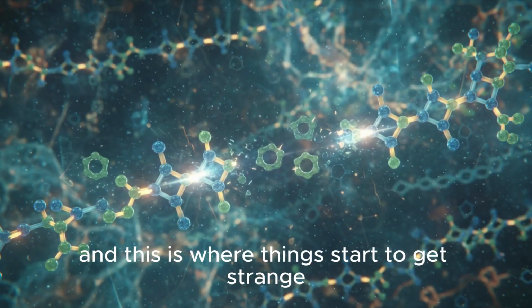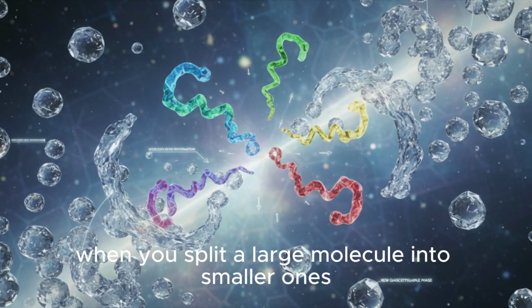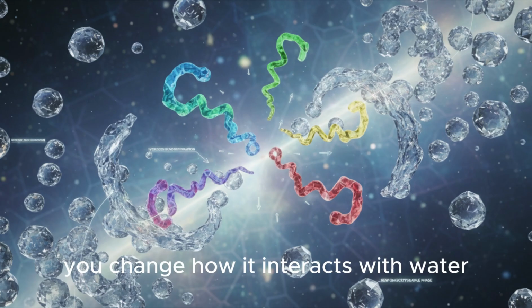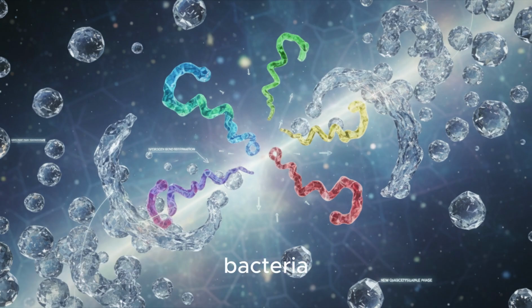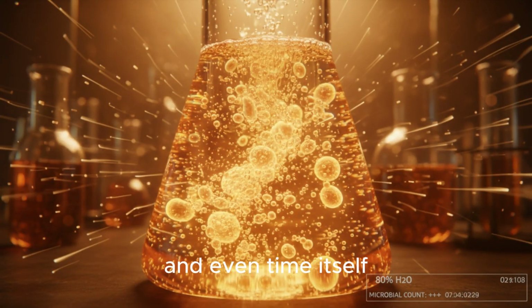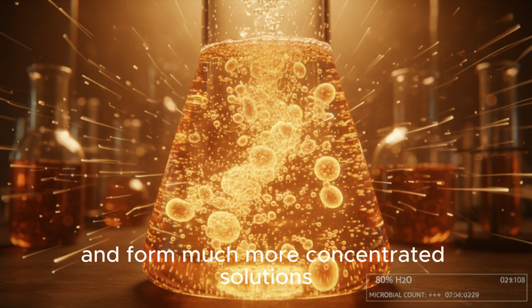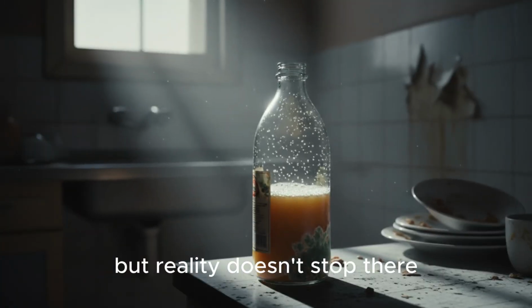And this is where things start to get strange. When you split a large molecule into smaller ones, you don't just change its size, you change how it interacts with water, bacteria, and even time itself. Simple sugars attract water more easily and form much more concentrated solutions. But reality doesn't stop there.